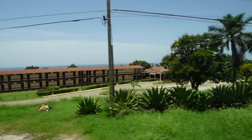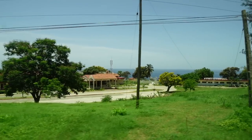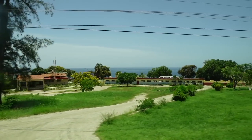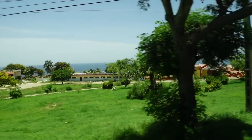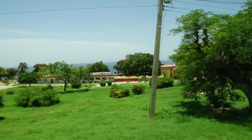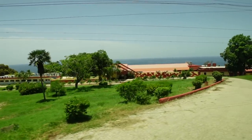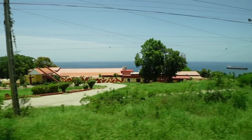Small place here. And next to this place, we have a cabaret that is the second oldest one of Cuba. The oldest cabaret of the island is located in Havana, Tropicana Havana, 1939. This cabaret was founded only 4 years later, 1943. Tropicana Santiago, 1991. Tropicana Varadero, 1997. We have three Tropicanas in Cuba.